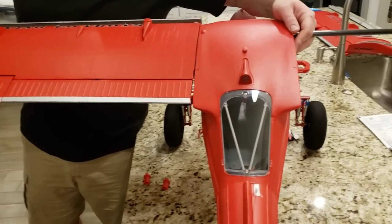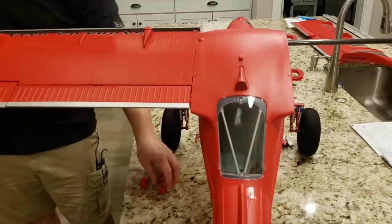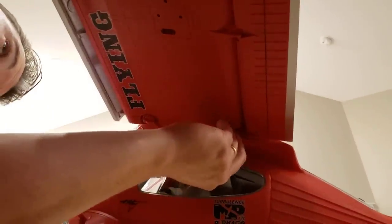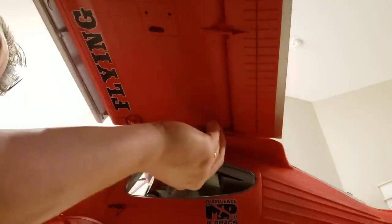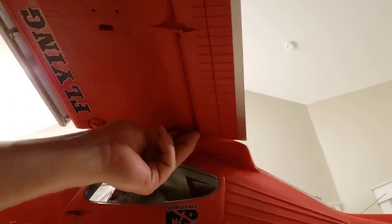That is one really good fit. Oh, that's incredible. Incredibly good fit. Okay, now let's just see how hard this is. While you're down there, could you tell me how hard this is? That's pretty easy. Come on. You can do it. There it is. Oh, yeah.